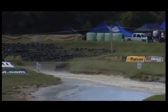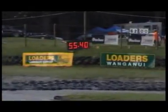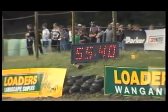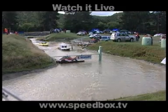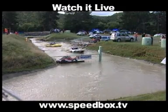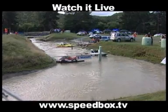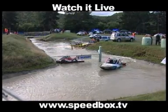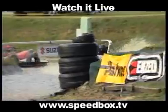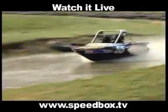Heading down towards the finish line. Have we seen another 55-second run? We have. 55.40 for Simon Campbell. Rex just waiting for the water to calm down in the Parker NZ straight. He'll get the flag. The computer timing will click in. We'll be underway. This is the final of the Chems Group A class at round 1 of the Parker NZ Championship. You've been watching it live on the internet here from New Zealand.